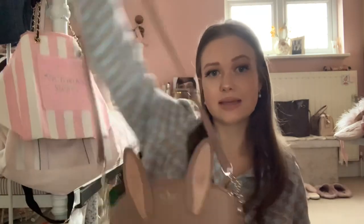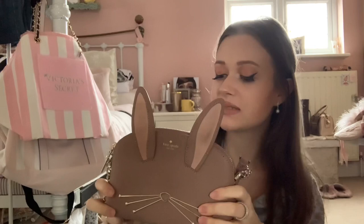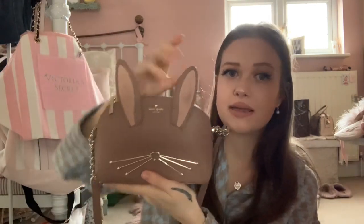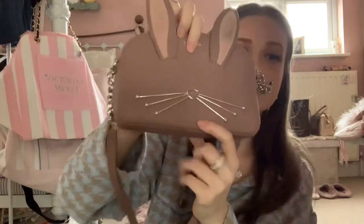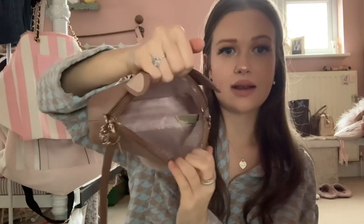I'll show you another Kate Spade one I have, which is this bunny bag. And there's a little pom-pom bum in the back. So I got this bunny bag in Boston, I think, when I went on holiday years ago. So it's got the pink suede ears. They're a bit dirty because I've had this for about 3 years. And then a little suede nose with little gold whiskers there. And then it has a zip on the top there, which you open up. And then it looks like that on the inside.